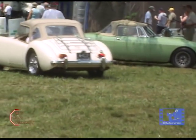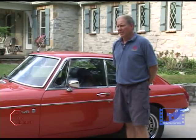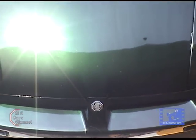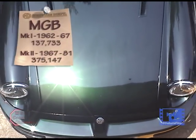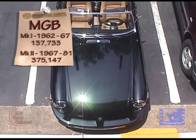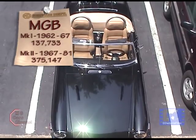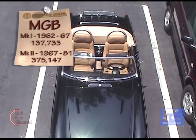The MGB came out with the 1800, three main bearing crank at first, and then that was upgraded to a 5 main bearing crank a little bit later. Very, very nice car. It was a monocoque construction. Had a separate subframe for the front suspension, which was still like an MGA front suspension, but it was not a full chassis like the MGA was.